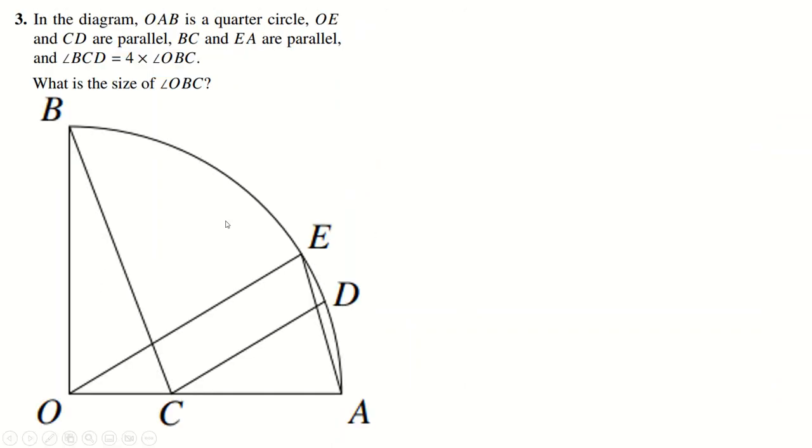Good, question number three. So a geometry question here, it's saying CD, which is this one, and OE, which is this one, are parallel, so I'll put some arrows in there. And also BC and EA are also parallel, so I'll put some arrows in there. It's also saying BCD, which is this angle here, is 4 times OBC. So if I call OBC X, this is 4X, 4 times that.